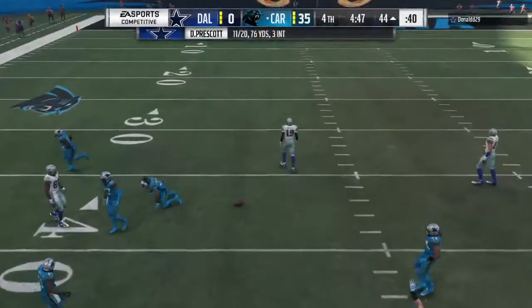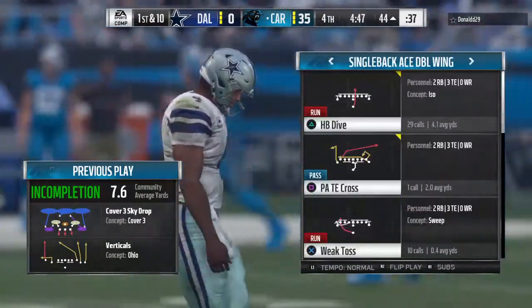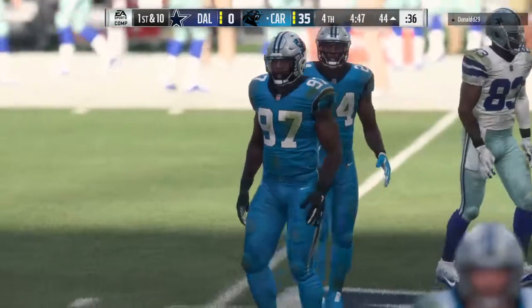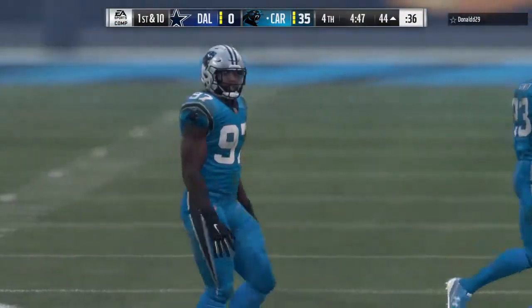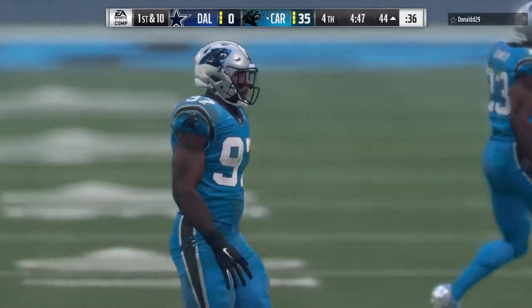And this is incomplete. The Cowboys here unable to convert on 4th down, and the Panthers are going to get it back in excellent field position. And the Panthers coming out now. The ledger for them so far looks pretty good, doesn't it? It certainly does. Touchdown, touchdown, touchdown.